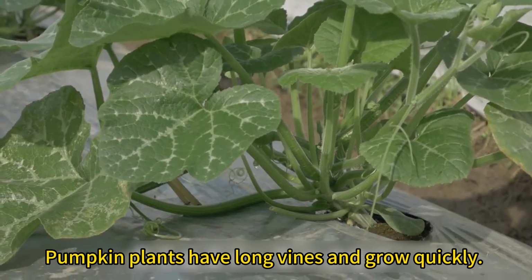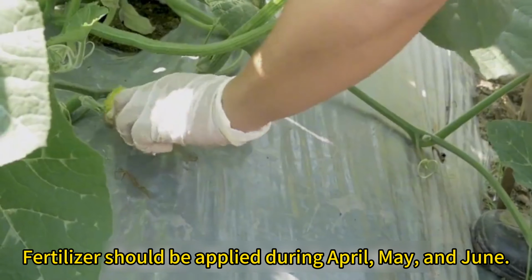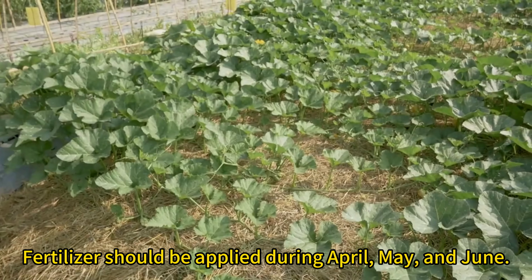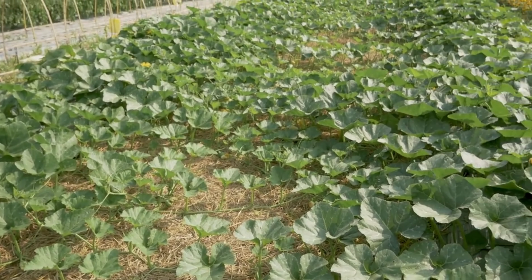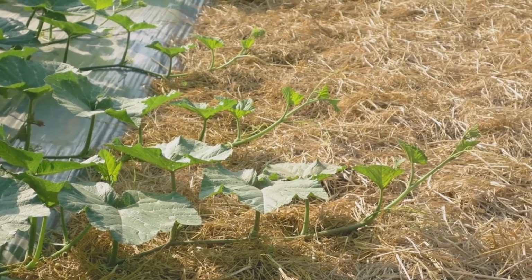Pumpkin plants have long vines and grow quickly. Fertilizer should be applied during April, May, and June. The management of pumpkins is relatively extensive.